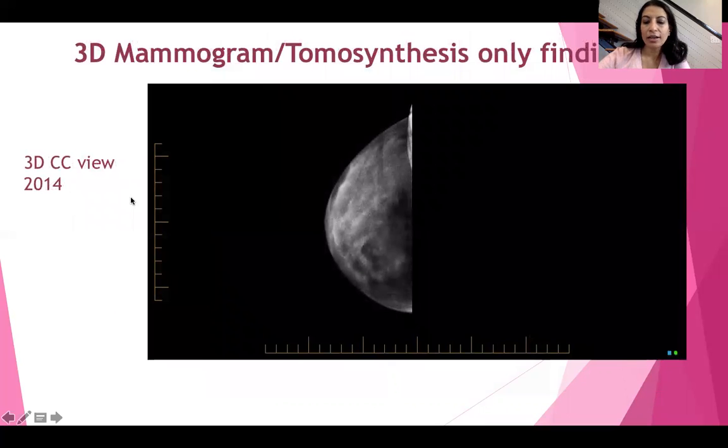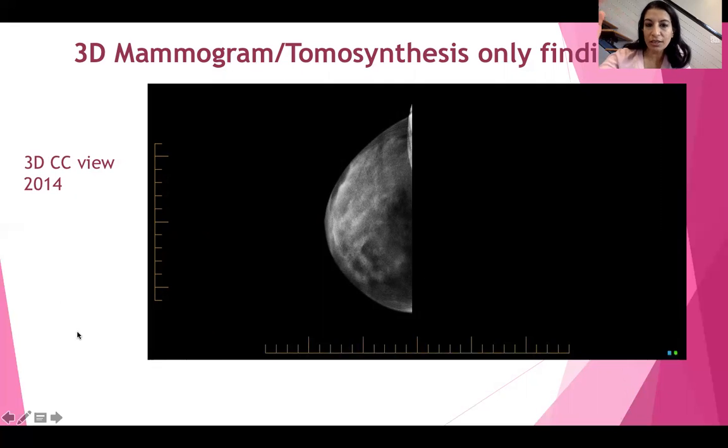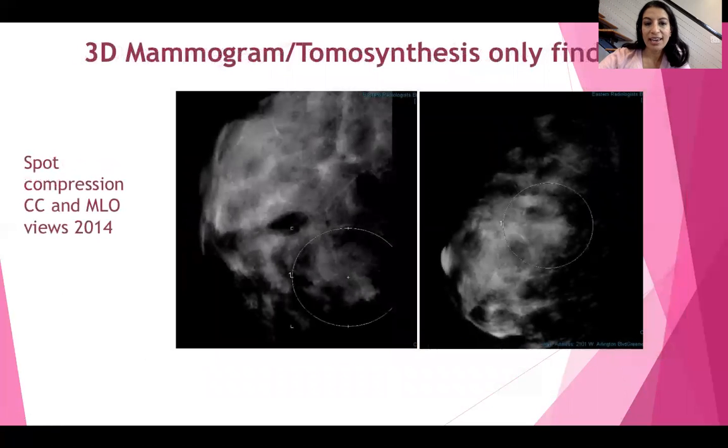But then here, if we're able to get this to play, which I'm not, sorry about that, but if you were able to get it to play, you'd see the breast slice by slice. And most specifically, you would see this area of concern in really good detail. So of course, this is just a coned in view of it, but on the 3D views, you would be able to see this mass here really well delineated by the tomosynthesis views, whereas on 2D views, it kind of blends in with the rest of the dense breast tissue.